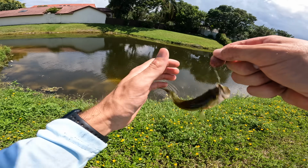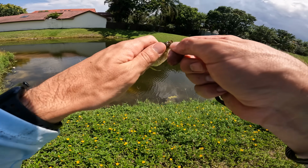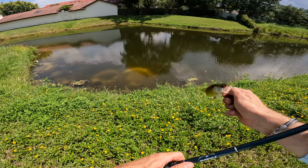Could be the world's smallest bass right there. On hook and line, look at that. How funny is that right there? Little miniature guy. Later, buddy.